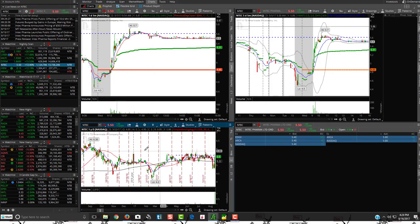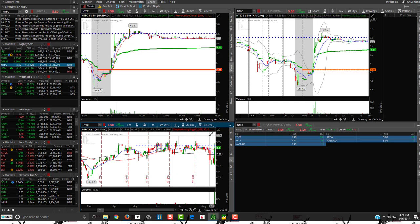NTEC kind of traded sideways today. Look at all that crazy choppiness here. You want to see basically if price can get above that 570 marker, but then look at all this craziness up in this area here. So you got to be careful with something like that. HBM.